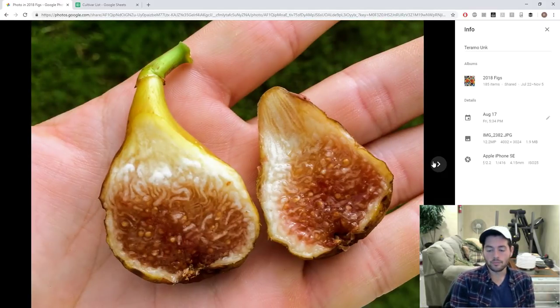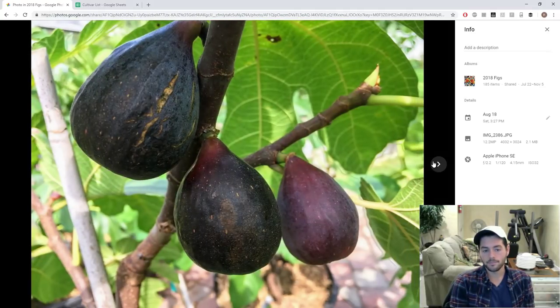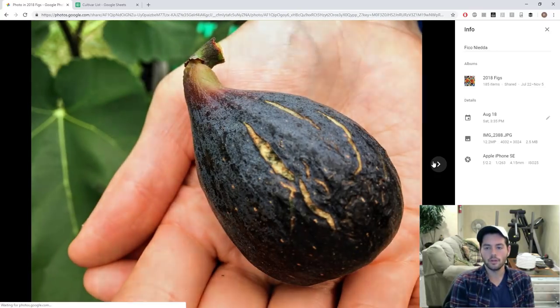Here's Teramo Unknown, very similar to Brandon Street Unknown. I'm definitely in love with this fig. Here is Fico Nida, and this is from Sardinia. Was not that impressed with it, but it's a beautiful fig. I think I'm going to give it one more year to prove itself. Look at that, beautiful.